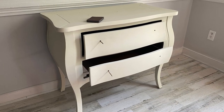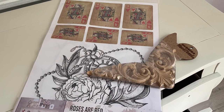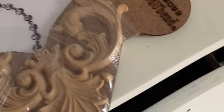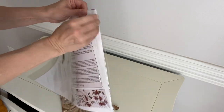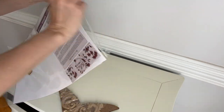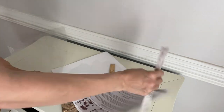Today's project is an exciting project. I'm introducing you to a brand new transfer. This is a beautiful transfer from the Bells and Whistles line called Roses Are Red. And it is kind of special to me because I was a key component in designing this piece of art. I absolutely love it and I hope that you will love it too. Make sure you stay tuned to the end to see the final product.